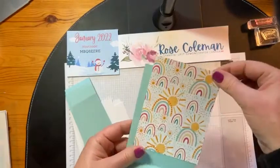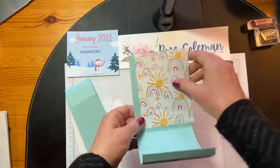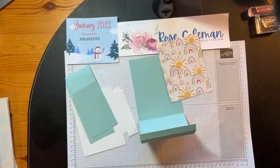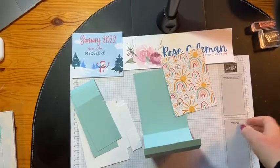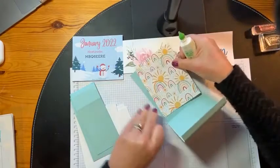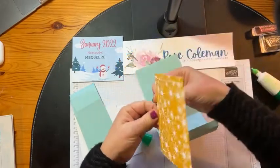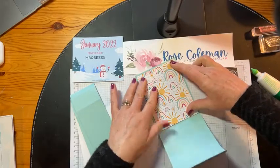This background paper here, I've trimmed it to be 4 by 5 1/4, and that's going to sit on this back piece. So let's go ahead and stick that down. And let's see. Just trying to straighten this up for you guys a little bit better. Hopefully you can see what I'm doing. Okay, so I'm going to put this DSP on the back here. So I'm going to flip it over and just add my glue to the background. And it's going to go like this. So this is the back panel.